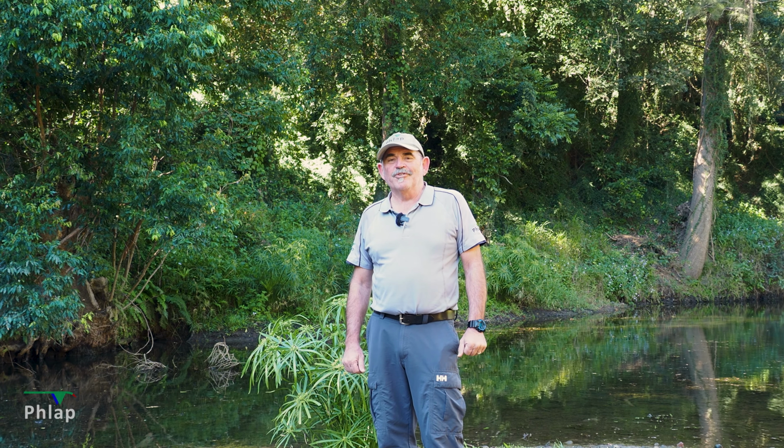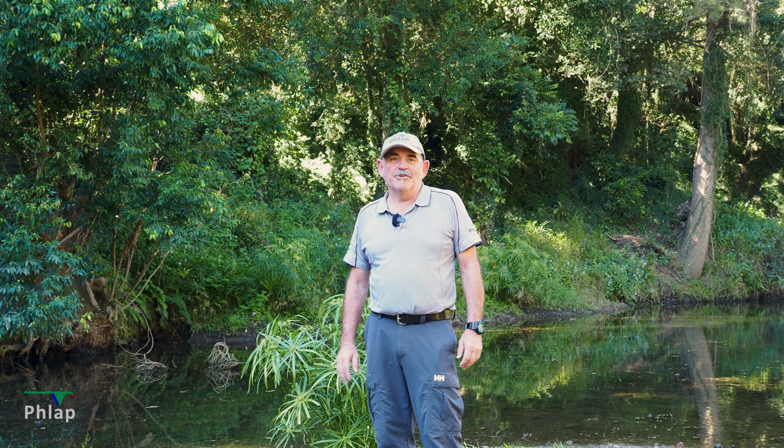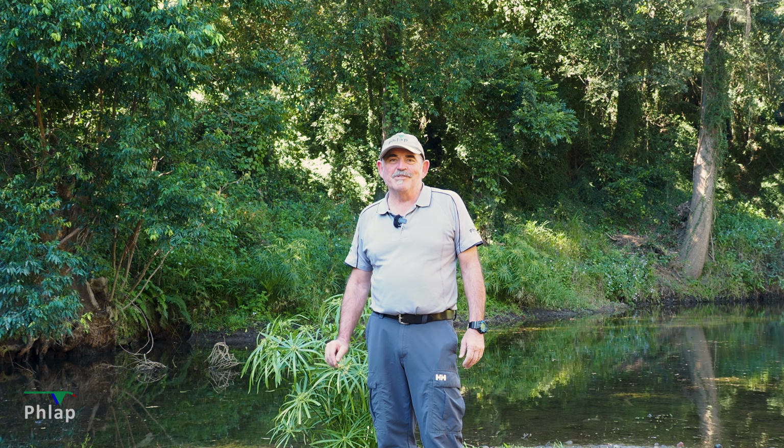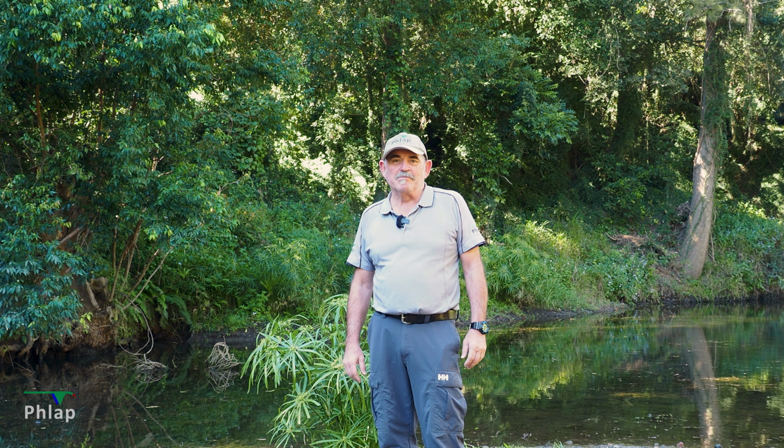The Amamoor State Forest is about 40 or 50 kilometres west of Noosa. It will take you about an hour to get here. It's a little bit windy with a few dirt roads in places, so just take your time. The dirt roads when we came through weren't bad, but there's the occasional hidden little pothole that can catch you unawares, so do keep your eyes open as you come through.